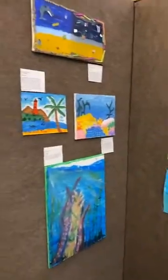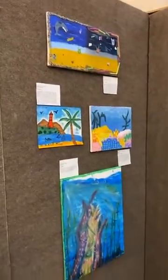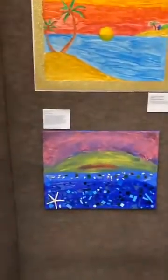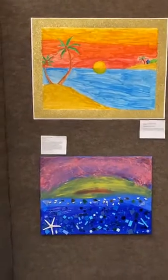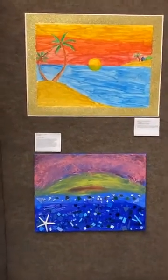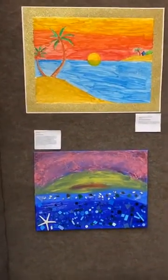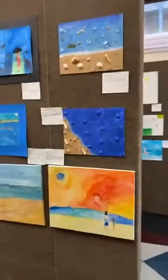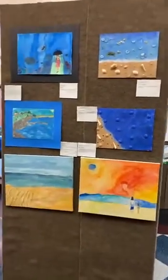That's another pollution one up there, and a pollution one down here with Legos. And then we have this beatific palm treed ocean view. These are some more lovely ones.